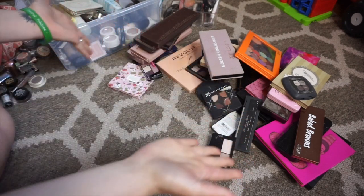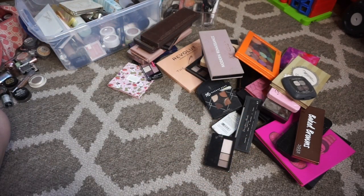Okay guys, so here they all are. You can see that I have a ton of eyeshadow products here. Eyeshadow is something that I used to be super into, and I used to love doing really fancy eyeshadow looks. Not that I was any good, but I just liked playing with eyeshadow, and I don't really get to do that as much anymore.